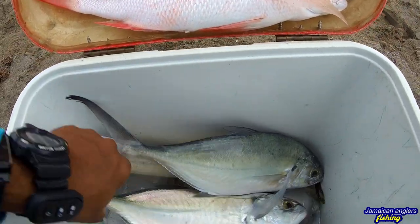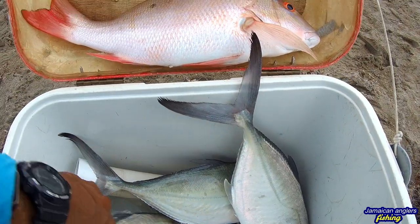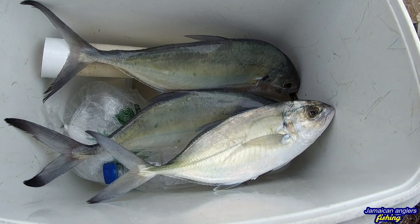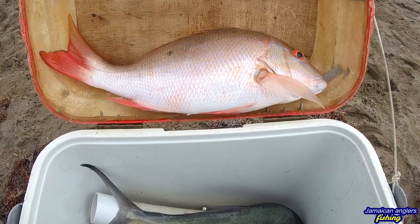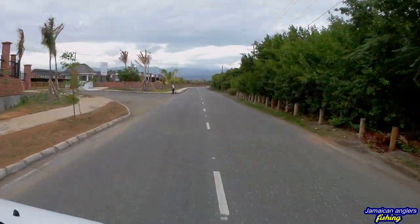And I have like three jacks. See another small one on the bottom there. See him there? See there? Those are the jacks I'm going to give my family members. And that snapper, I'm going to cook up that snapper. I'm going to steam him. Right?